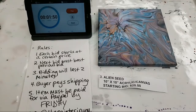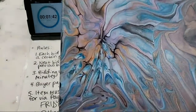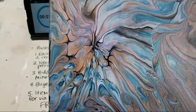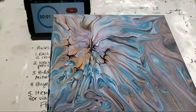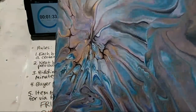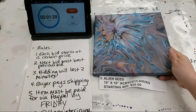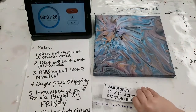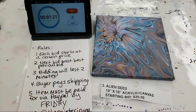So here we go on this. I'm coming around for the close-up. Thank you, guys. This one is really pretty. It's purple and bronze and blue, basically. Once again, a 10 by 10, starting bid $20. Here we go. All right, we have Clara at 20.